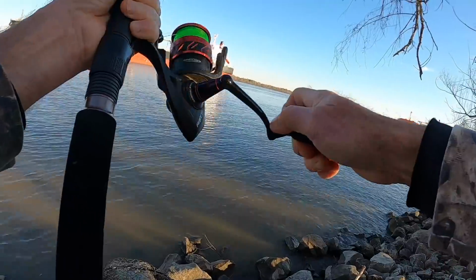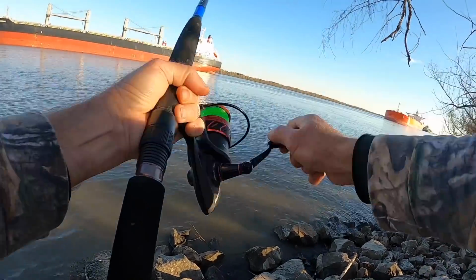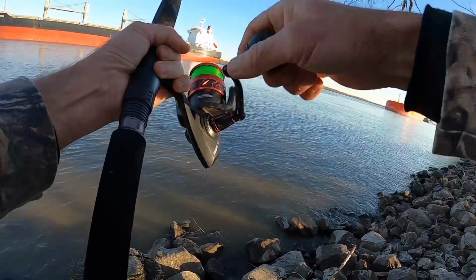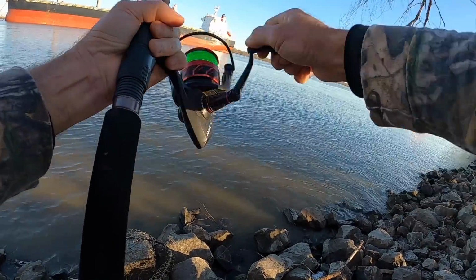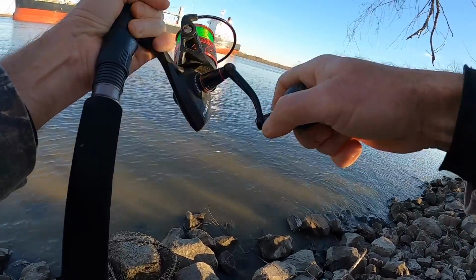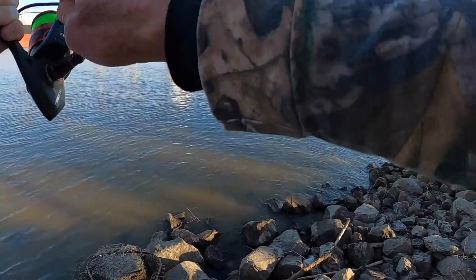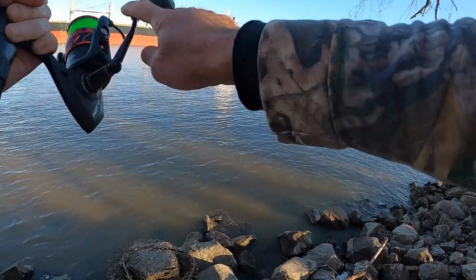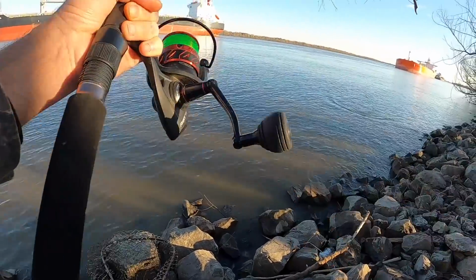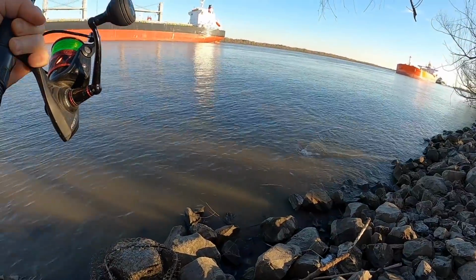Getting a little lighter. Oops, he just turned the power back on a little bit right there. I wonder what we got. He's not too far away. He's right there. He just came up. I just saw his dorsal. Oh, he's not very big. But he felt big at first.